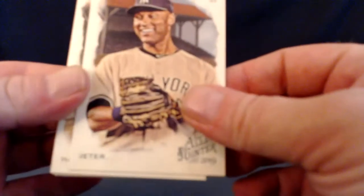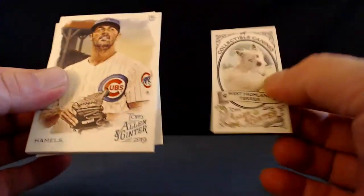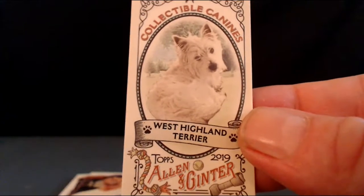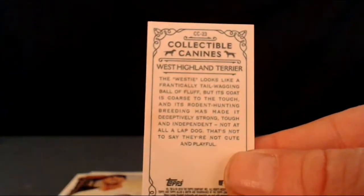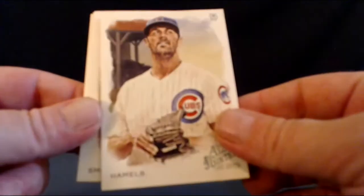Sloppy. Well, we got A-Rod in the last one, and in this one we get Derek Jeter, best buddies. Cole Hamels up next, but we got the little one that fell out here. Collectible canines. It's the West Highland Terrier. Absolutely adorable. Little info on the West Highland Terrier for you there. He's a good boy. Cole Hamels.